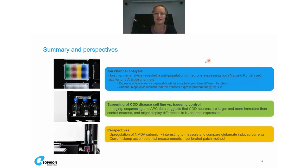So just to summarize a little bit, I showed you here an ion channel analysis of the cortical neurons that revealed that only a subpopulation of the neurons expressed the voltage-gated sodium and potassium channels that we were expecting. These expression levels were comparable within error between 3 different batches. And then we did a biophysical evaluation of the voltage-gated sodium currents that could identify that the neurons predominantly express the NAV 1.2 channel.